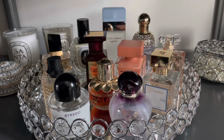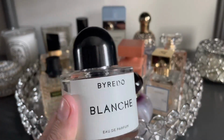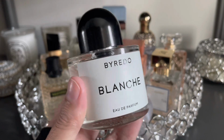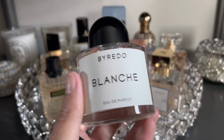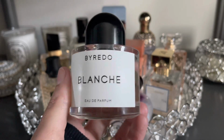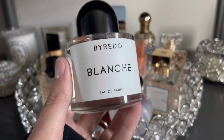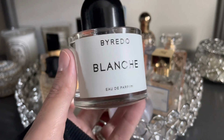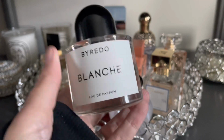And yeah, I'm going to get started and tell you a little bit about why I am keeping the other fragrances that I have on this tray. So the first fragrance I have here is Byredo's Blanche, and I've decided to keep this one. This is a beautiful clean laundry scent that I really enjoy, and it's very uplifting. It's something I like to wear when I'm working from home or just bumming around the house. It's just a really nice fragrance. So this one I've decided to keep.